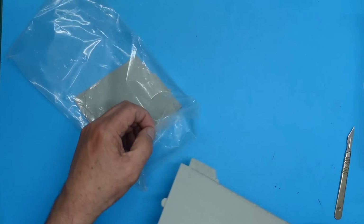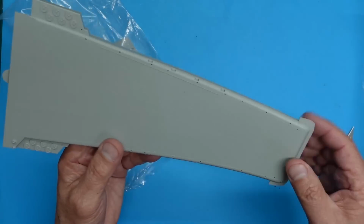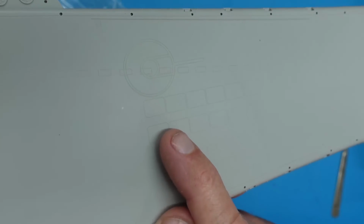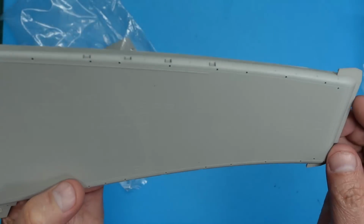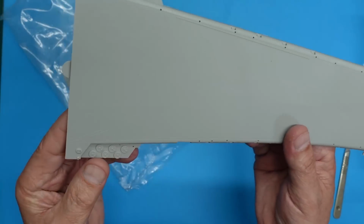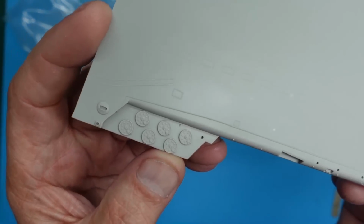So we'll turn that over so these go back to back. And then on the bow, you see there's some missile launching bays there. We've got all these holes here for the antenna to go in. We've got some more missile launching bays there.